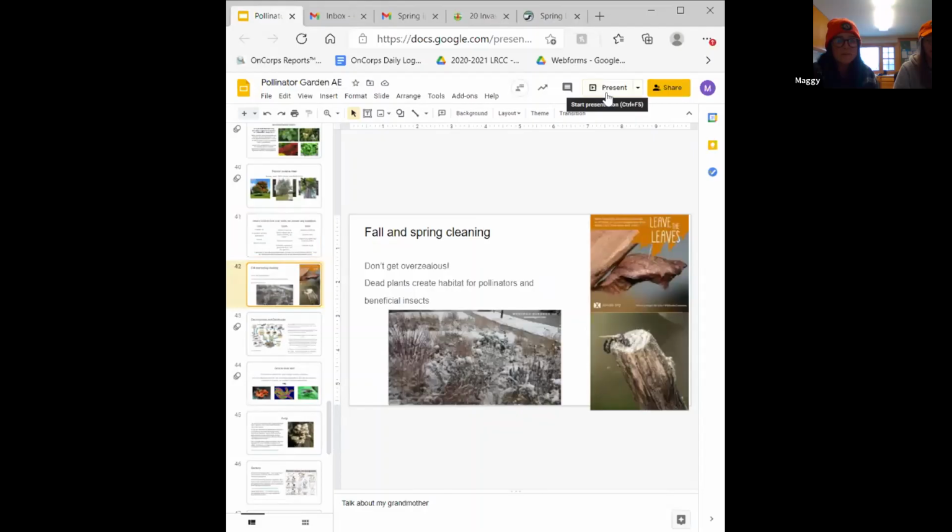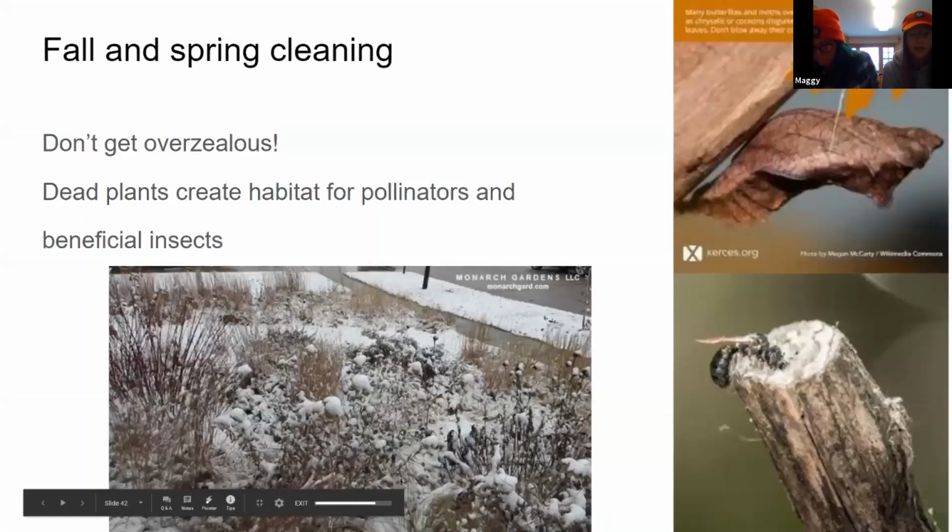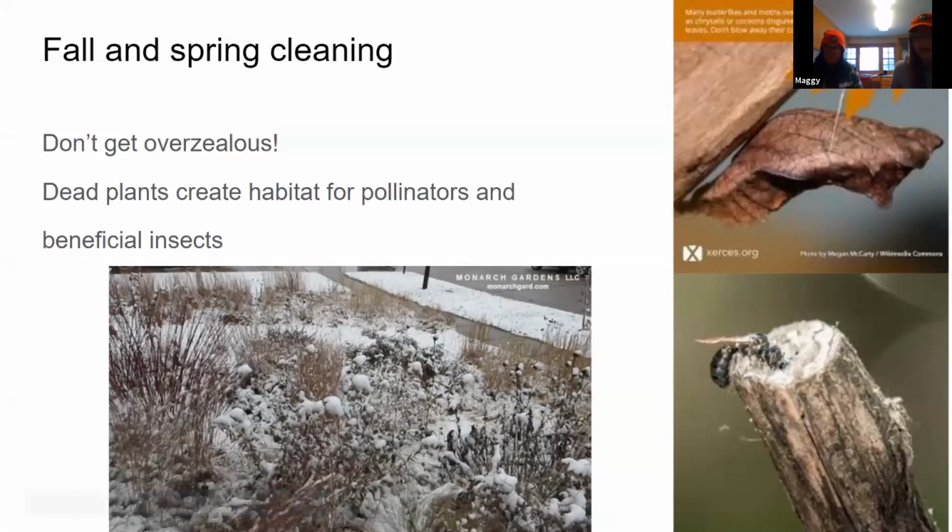That's true. Okay. So now I'm going to go into a little bit of fall and spring cleaning. This is something that is very popular in a lot of gardens. My grandmother always had a very, very intense cleanup process. We bring the whole family over, cut everything to the ground, and we throw it in the compost. And there's been a bit of a shift away from fall and spring cleaning, because what we're doing when we're cutting down those dead branches, we're actually getting rid of a lot of habitat that pollinators and beneficial insects need in order to overwinter.